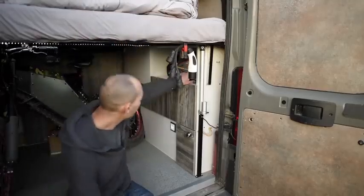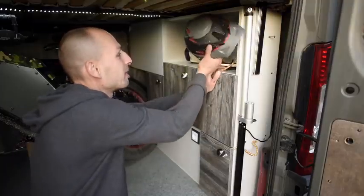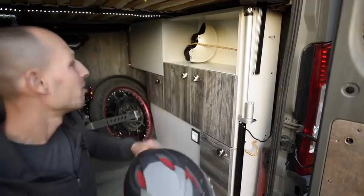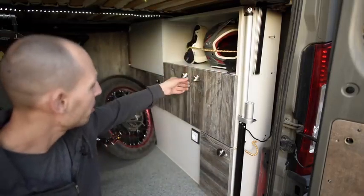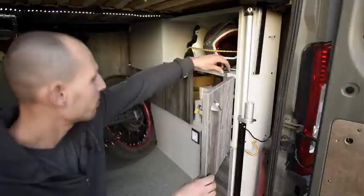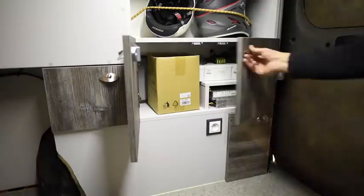So I have my helmets here. It's super convenient to take them out, super easy. Plus, they don't go anywhere when we are driving. Then I usually carry with me a bunch of basic tools for maintenance, for servicing. So everything is organized here.